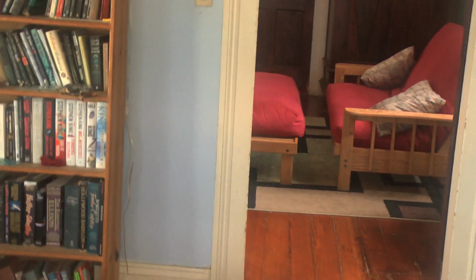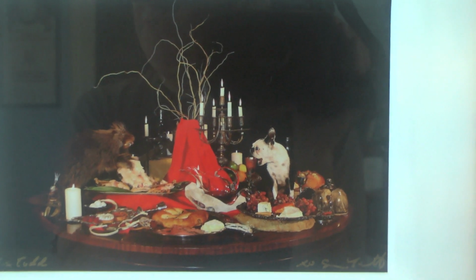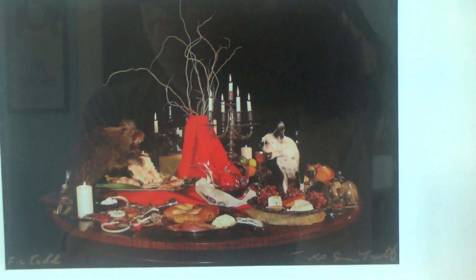Mom liked it, and she said she listened to it several times and then cried. So, really, my ultimate goal in life is to make my mother cry. What kind of art do we have in here? Let's see. This is one of Sean's photographs of a porcupine and a dog. He had a big meal.